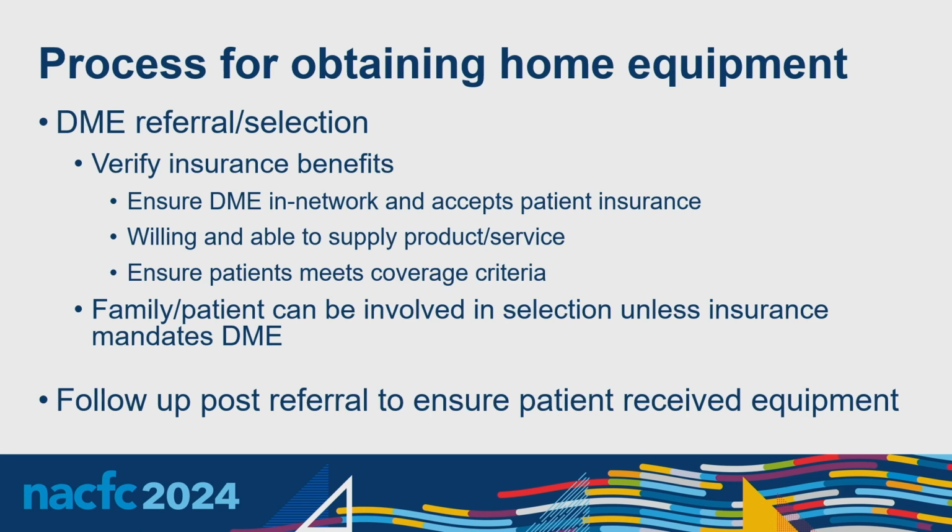You can call the insurance yourself to verify these benefits, but a lot of times I let the DME do that legwork for me and let me know if there's any issues. Also, if the insurance does not mandate a company the patient must use, it's important to involve the patient and family in that selection process, as they may have a preference of a company if they have options. And then once you send the order, it's very important to follow up with the company and or the patient to ensure they actually received the prescription. We've seen that before, they'll come to clinic and they still hadn't had the equipment, 3 months later.